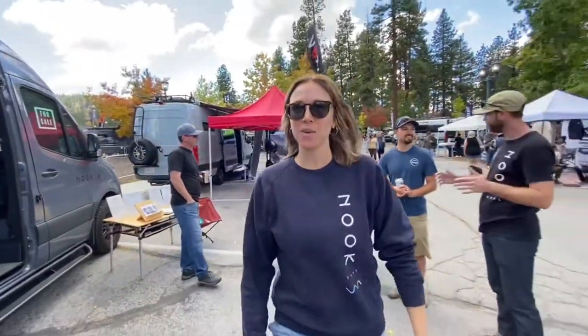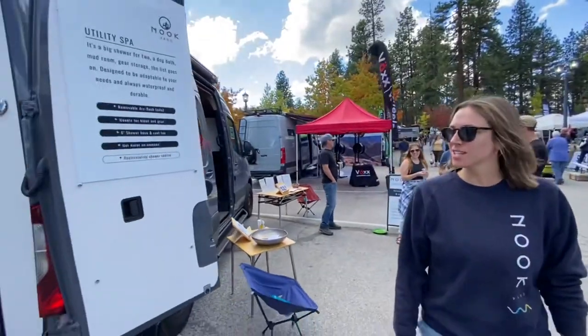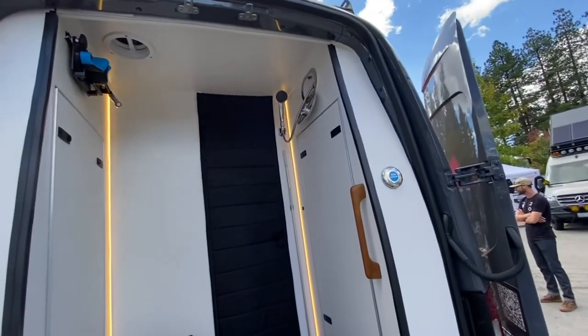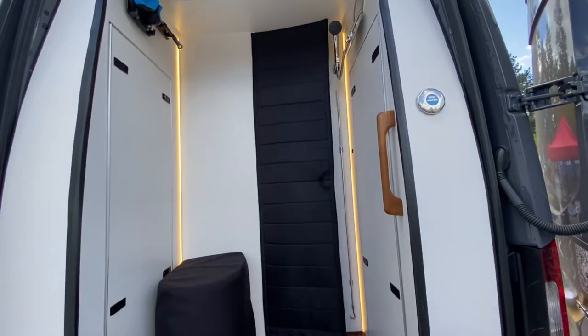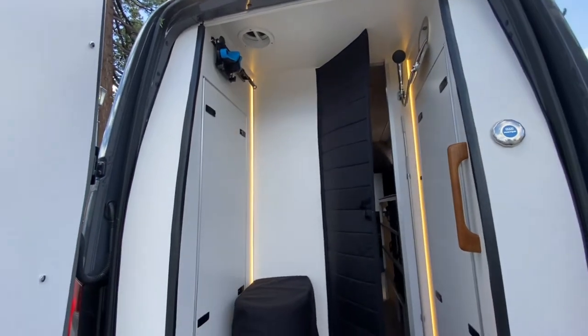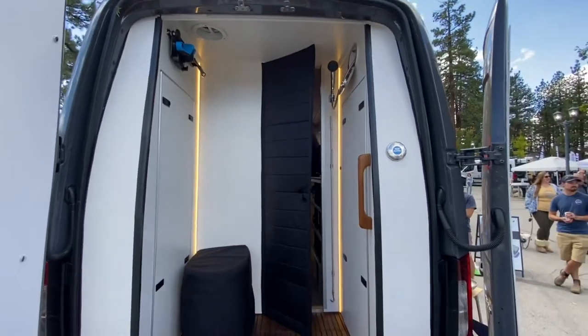Hi, I'm Amy. We're the Vans, based in Los Angeles. This is what we call our utility spa. It functions as a lot of different things. It's your bathroom, it's your shower, it's your gear storage, it's your garage, it's an airlock when you're out, wanting to come in and out when it's cold, keep it nice and toasty inside.